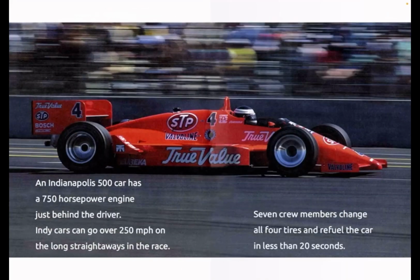The Indianapolis 500 car has a 750 horsepower engine just behind the driver. Indy cars can go over 250 miles per hour on the long straightaways in the race. 7 crew members change all 4 tires and refuel the car in less than 20 seconds.